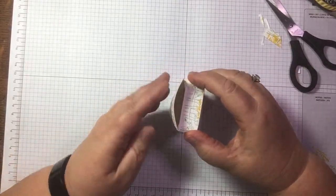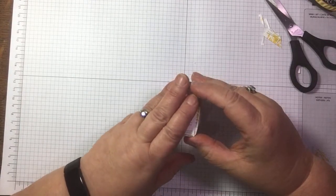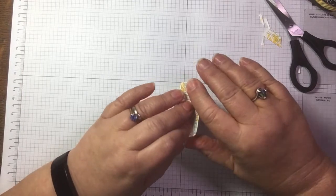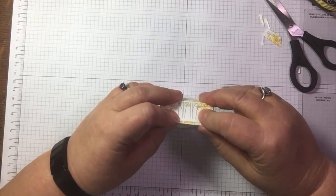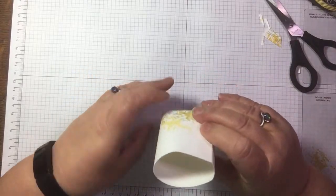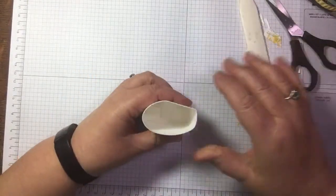You can case it if you can get it to work better than me. I made it and sent it to Ruth, the one that I did, and made no mistakes with that whatsoever. It all went to plan. The minute I try to film something, well, I think a lot of you know how that works. So then I'm just going to put my bone folder down in here.